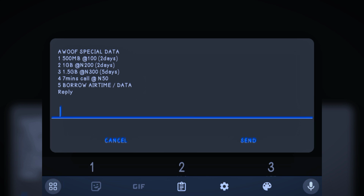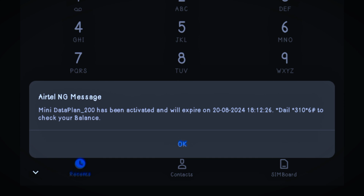So if you want to buy any of these bundles, you are going to input the number to buy. So let's test with the second one, which is 1 gig at 200 naira. So yeah, this is now activated for me. This is the first one which I will be showing.